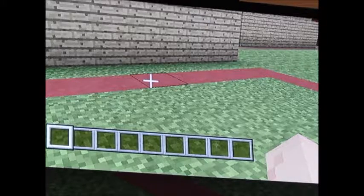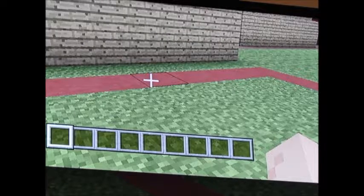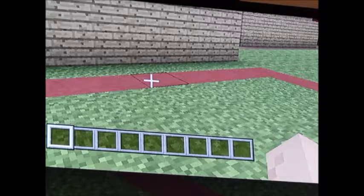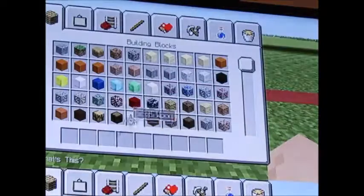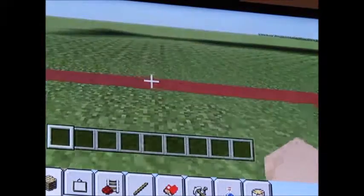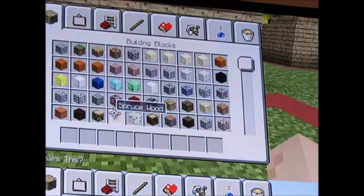Are you ready? I need to get my feet in here. And ready? 3, 2, 1, start. So, Aiden, don't listen to me. Anyway, what I'm thinking of building is a very funny sheep train kind of thing.